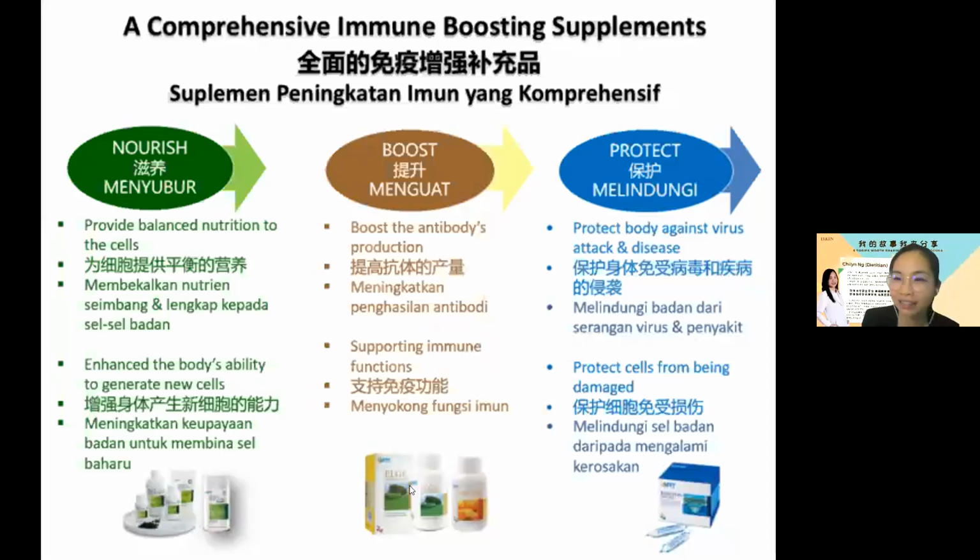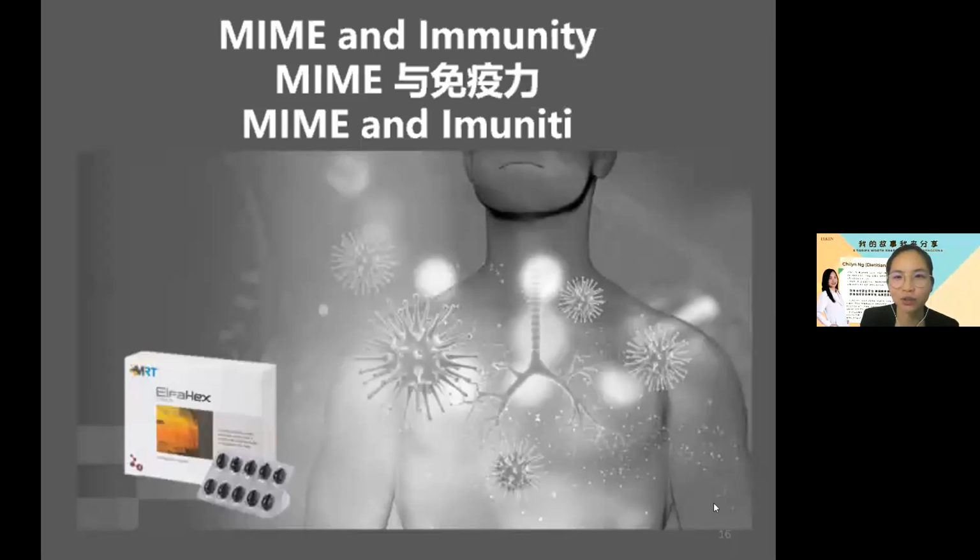There are a lot of different elements that help with the immune function, and it also reduces the number of times you get the flu. For Kington, there's a lot of research that says that it can increase the white blood cells, which protect your body against virus attack and disease. So if you consume it all together, it can really help enhance your immune system.